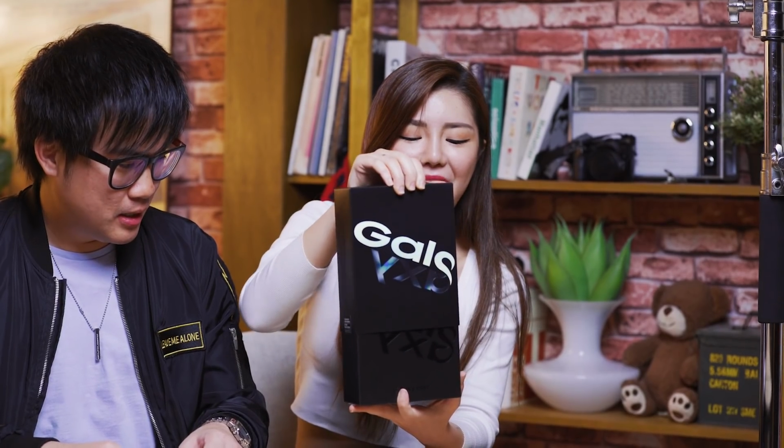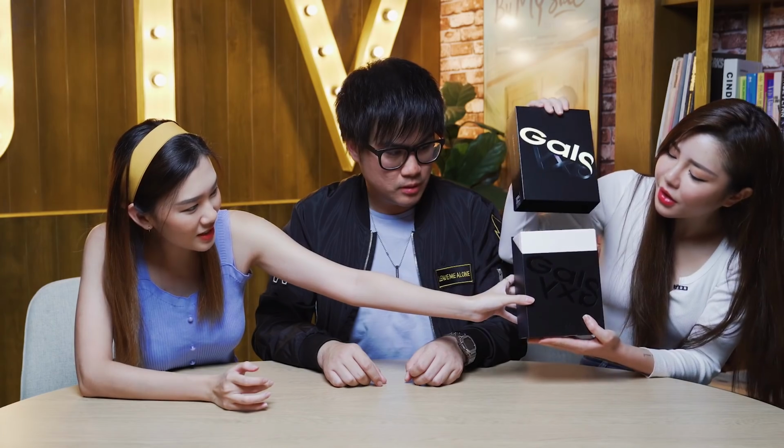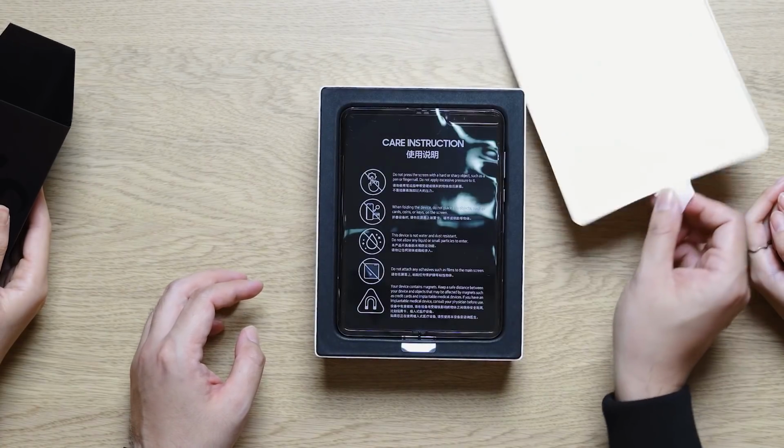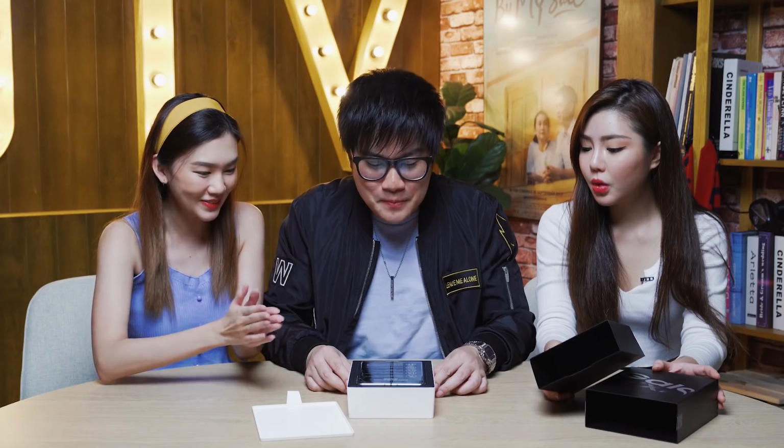Actually, can I open it? Yeah, can I? Girls appreciate packaging more. Okay, you unbox it, I rip off the plastic. It's kind of the same as the front. Oh, there's another box. Okay, there's nothing in there. Oh, it's not sticky. Ready? Whoa, okay. Okay, my turn.